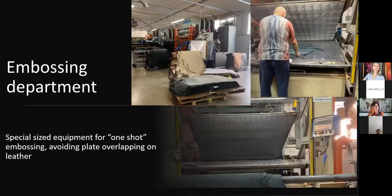This is the embossing department. You see a panoramic picture of a couple of machines, and at the bottom part of the picture, the large plates which we use when we want to not overlap the embossing of the plates. This is something very peculiar, which was constructed for Samantha especially. It's a plate which is 2 meters by 2 meters, and this is able to emboss the skins in one shot. So no overlapping of the plates.